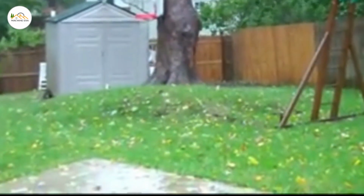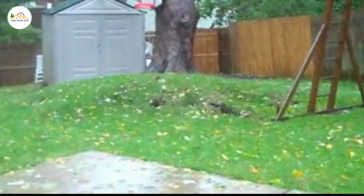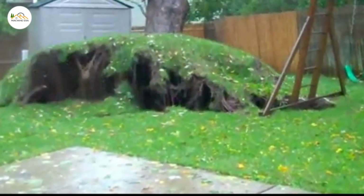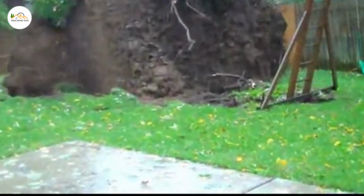Hurricane Sandy hit hard, brought down a towering tree like it was nothing. Still, no injuries. It's a sharp lesson in the raw power of the wild, and a quiet moment to be thankful for its rare restraint.